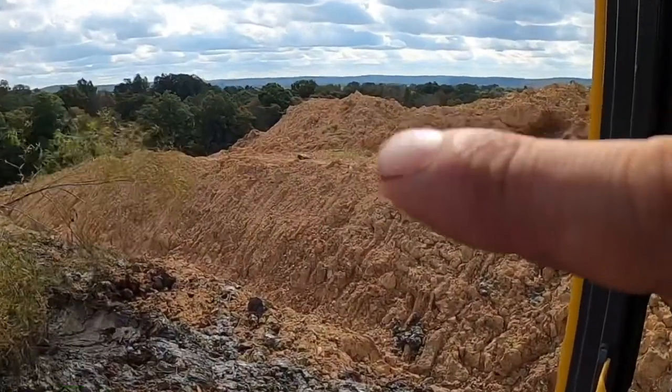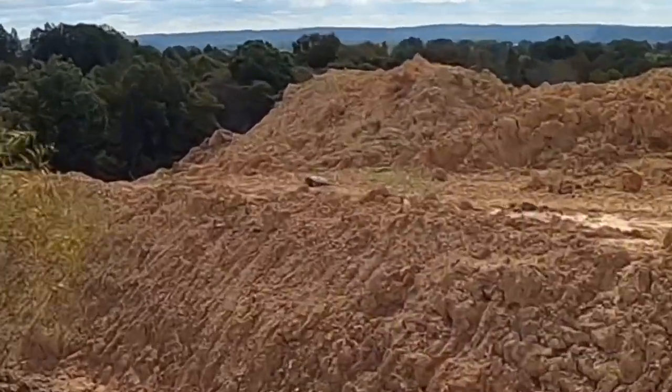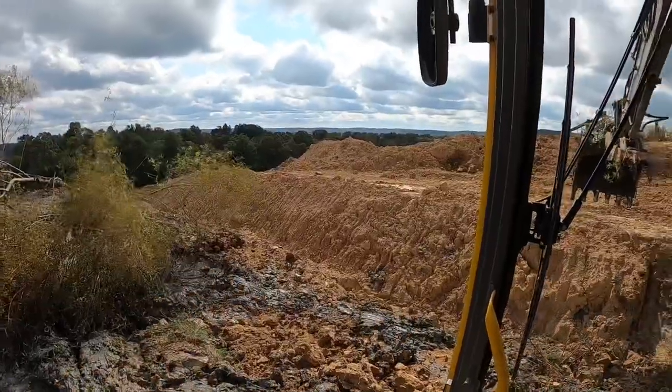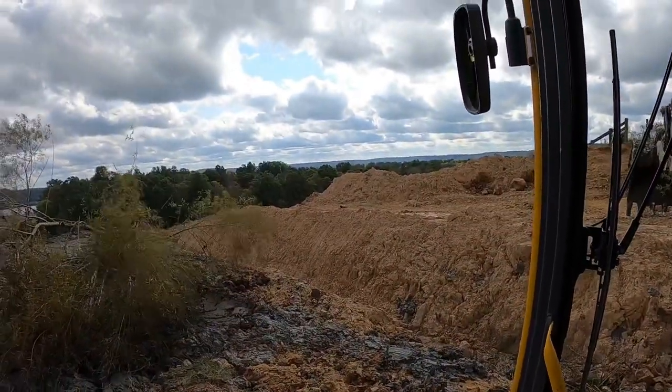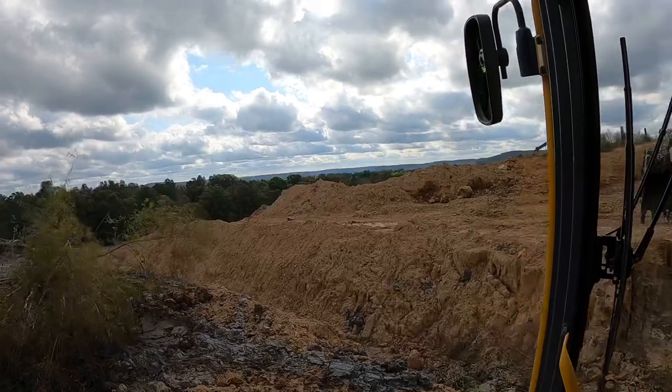You guys see that turtle? Right there. Big old snapping turtle. I threw him up out of there about an hour ago, trying to be a nice guy and save his life. He's been staring at me ever since. I'm not sure if he's thanking me for saving his life or if he's mad. But he has not moved in the last hour. He's just watching every move we make.